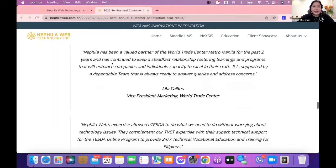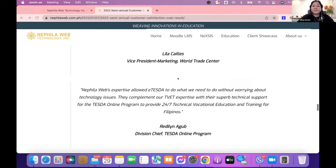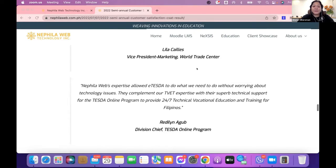And another one: "Nephila has been a valued partner of the World Trade Center Metro Manila for the past 2 years and has continued to keep a steadfast relationship, fostering learnings and programs that will enhance companies' and individuals' capacity to excel in their craft. It is supported by a dependable team that is always ready to answer queries and address concerns." From Ma'am Lila Kailes, Vice President Marketing, World Trade Center.